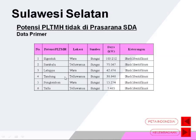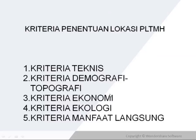Here in Siguntuk, lokasi Moro from river 105 kilowatt. This is a potential, not developed yet. This is identification of potential. Then you can go there and see and try to discuss it with people.